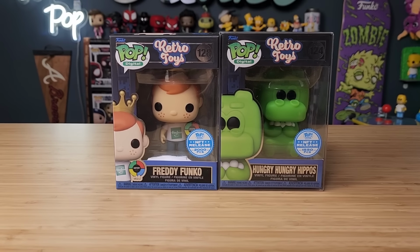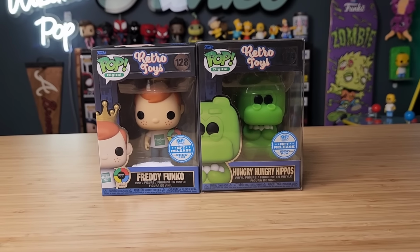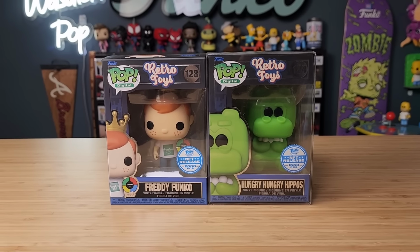Up next, I got Retro Toys. The Freddy Funko and the Hungry Hungry Hippos from this line. I believe that there is a couple of other toys. There might be a Furby and a Mr. Potato Head that I'm missing. But these are the ones that I got. Let's take them out of box.